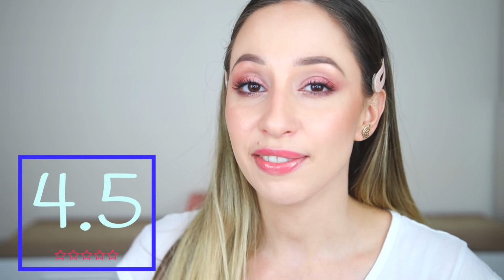I absolutely love the variety of this advent calendar. The only negatives that I can say are that we have 5 single-use products and 8 minis, and that's why I'm gonna give this advent calendar 4.5 stars. I really liked this one, and let me know in the comments what you think about this advent calendar.